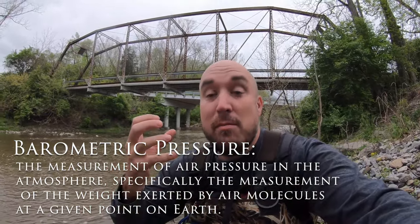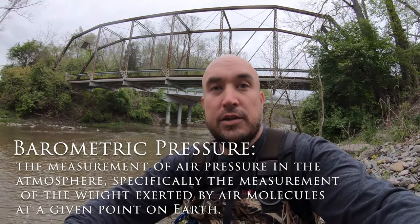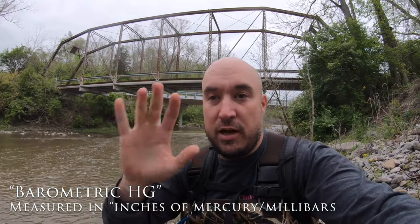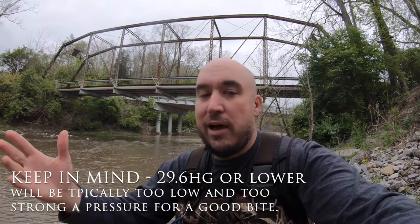Okay, so what is barometric pressure? Barometric pressure is the atmospheric pressure that changes when high pressure fronts or low pressure systems come into our areas. So the normal pressure for the Cincinnati, Ohio region is 30.1. And that's measured in HG, which I won't go into that sciencey nerd stuff with you, but right now it just dropped to 29.75. Now that is a fairly significant difference in barometric pressure. Okay, so what does this have to do with fishing?